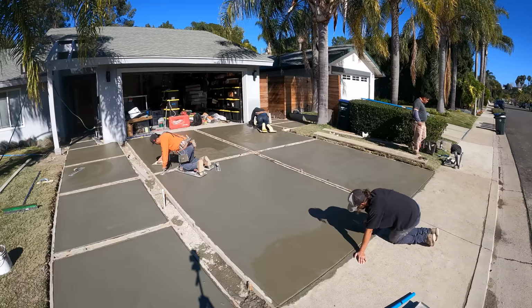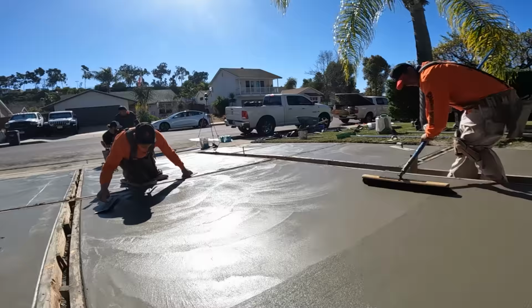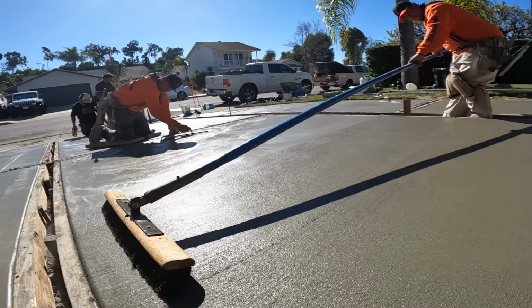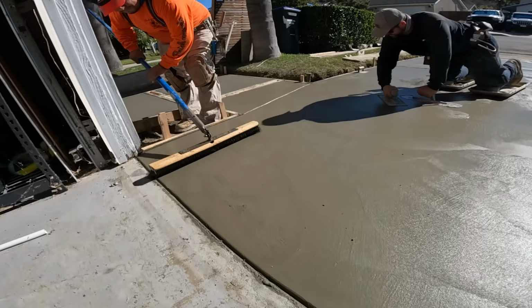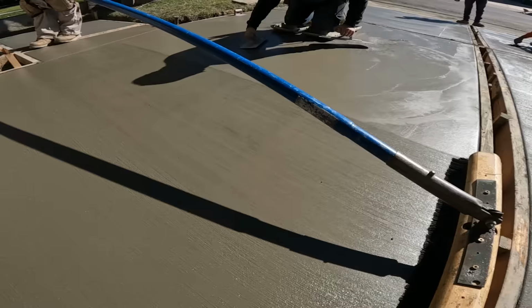And for the broom finish, we did break out your guys' favorite, the 50-50. 50% nylon, 50% horsehair. Should make a t-shirt out of that saying. And look at that broom finish, guys. Absolutely beautiful. Beautiful strokes.